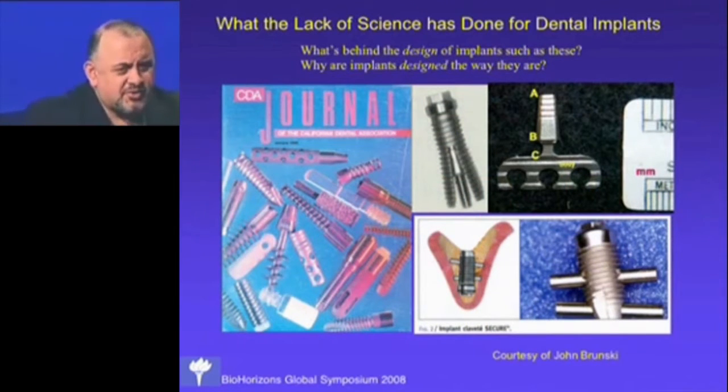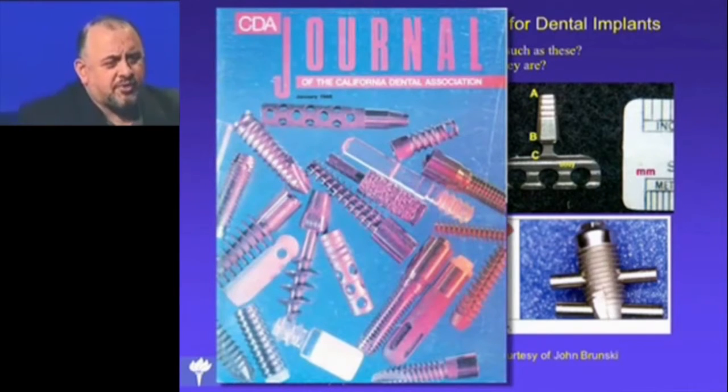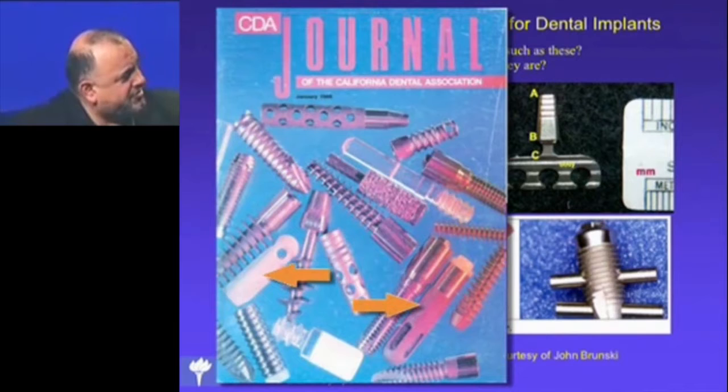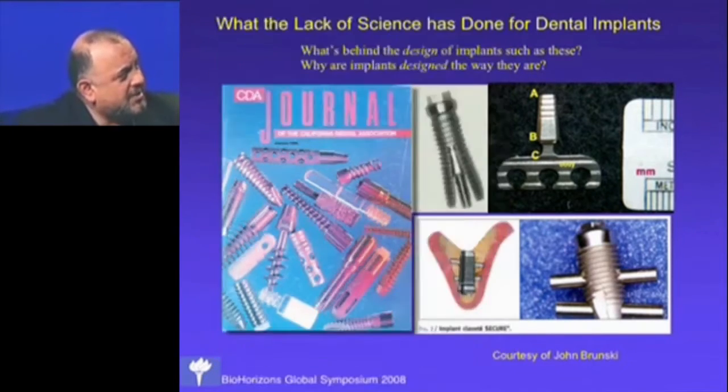And some of this stuff just, there wasn't very good science behind some of it. This is actually from an '88 cover from the Journal of the California Dental Association. Even in 1988, there were so many different implants around with different thread designs and different concepts: cylinders, HA-coated cylinders, single crystal sapphire implants, all kinds of wild stuff that was around. And very little of it has survived the test of time.